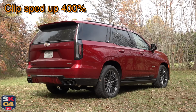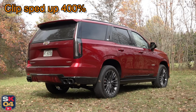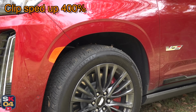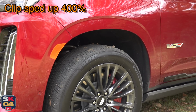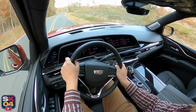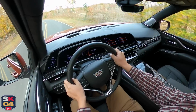On the highway, the air suspension automatically lowers ride height by 3/4 of an inch to improve aerodynamics and fuel economy. There's also a driver selectable setting that lowers the suspension by 2 inches to aid in passenger entry and exit when parked. If you decide to take the Escalade off-road, you can raise the suspension by 1 inch at low speeds in four-wheel drive high and an additional 1 inch at lower speeds in four-wheel drive low.